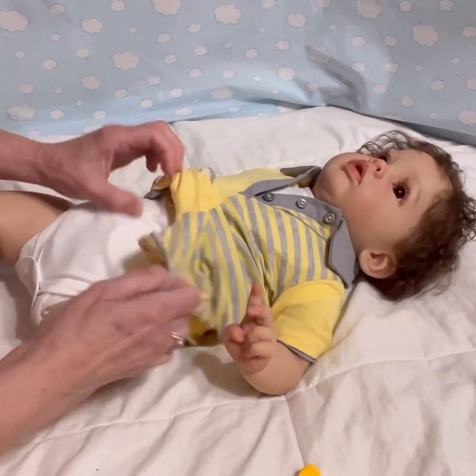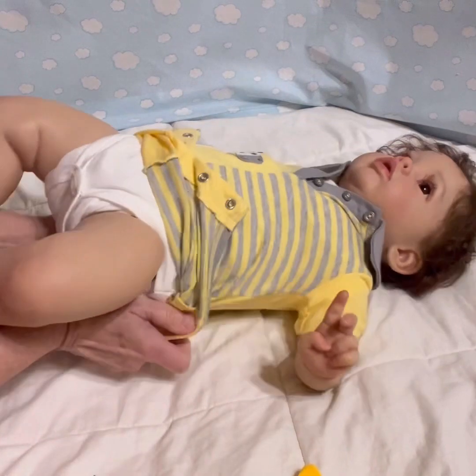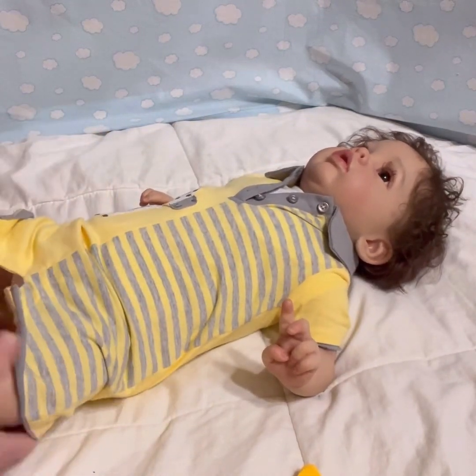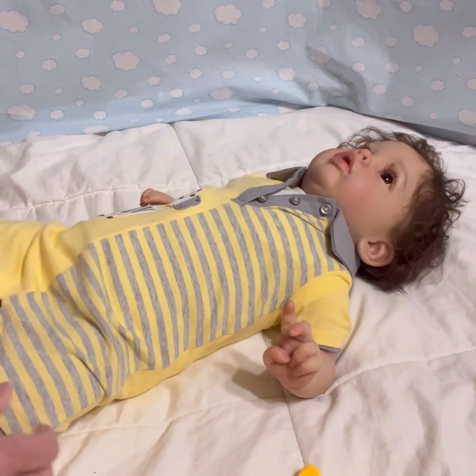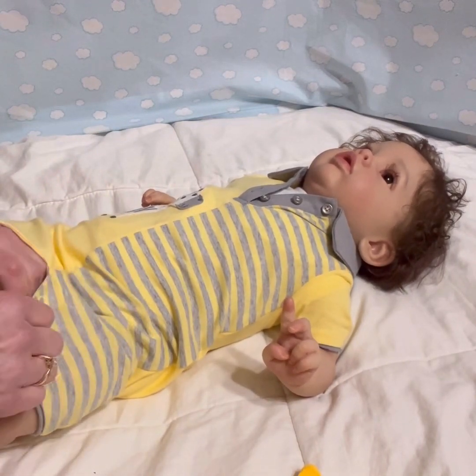My poor baby. Look at that, y'all. 0 to 3 is going to go on him. Ain't that something? Oh, my goodness. Look at this. So look how long this is. And that's 0 to 3 months? Huh. Oh, man.